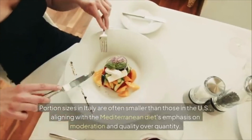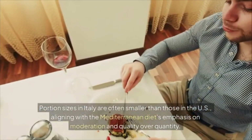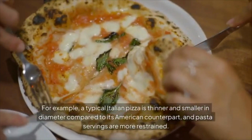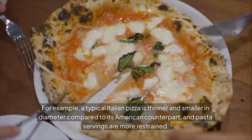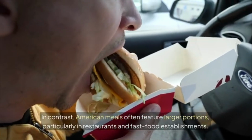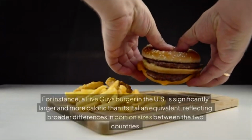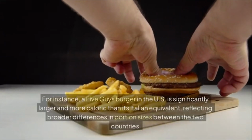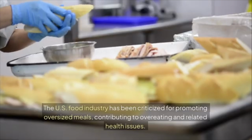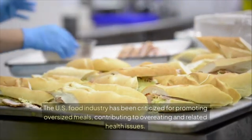Portion sizes in Italy are often smaller than those in the US, aligning with the Mediterranean diet's emphasis on moderation and quality over quantity. For example, a typical Italian pizza is thinner and smaller in diameter compared to its American counterpart, and pasta servings are more restrained. In contrast, American meals often feature larger portions, particularly in restaurants and fast food establishments. For instance, a Five Guys burger in the US is significantly larger and more caloric than its Italian equivalent, reflecting broader differences in portion sizes between the two countries. The US food industry has been criticized for promoting oversized meals, contributing to overeating and related health issues.